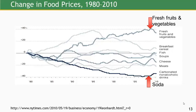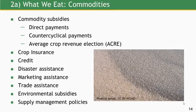And so when we look at what's the culprit for this, why is this happening, many people will turn to commodity subsidies, as I was suggesting earlier. So in this last Farm Bill, we ended the commodity subsidies, all of those. But we still have commodity subsidies. And here's a list of some of the many ways that we still continue to subsidize commodity production. Crop insurance, which I'm going to spend some time describing. We provide credit, disaster assistance, marketing, and trade assistance. It's also important to recognize that the environmental subsidies that we provide, which I'll discuss a little farther along, are also substantially going to support commodities. And there are still some supply management policies in place.